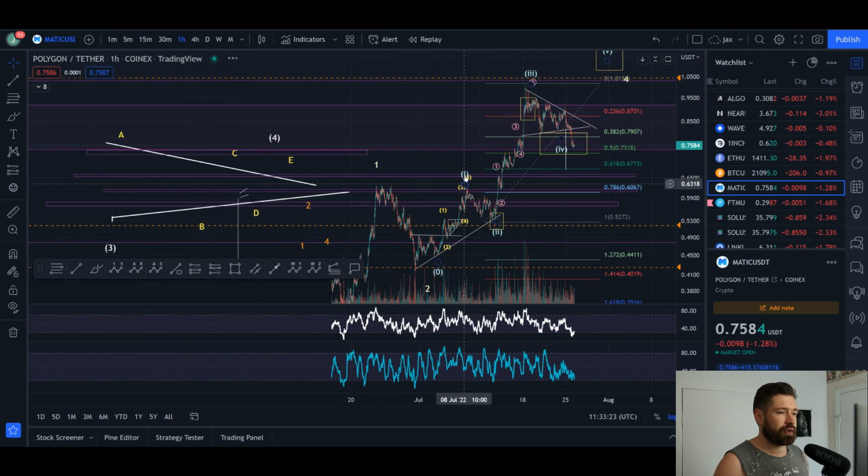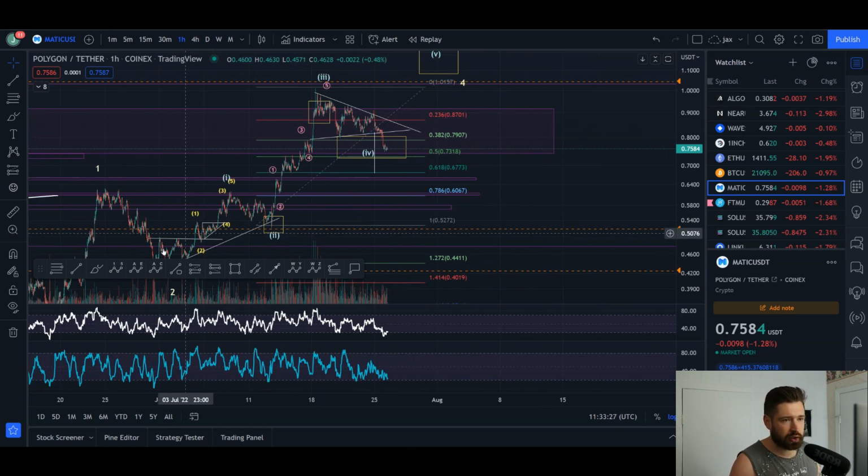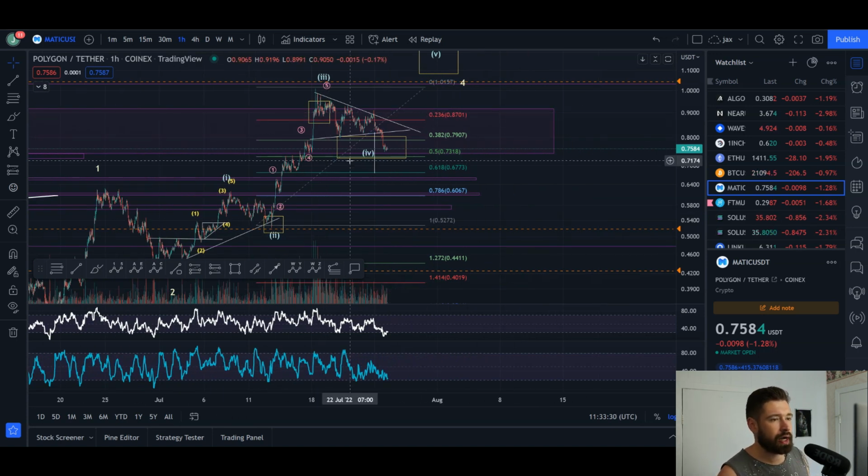But as of right now, we're seeing a healthy pullback. This is exactly what you want to see after you've seen an explosive move. You do want to see some pullback in the market. Now, you do have a technical target from this symmetrical triangle that would bring you right down to the golden ratio at 67 cents. So just something to keep in mind.